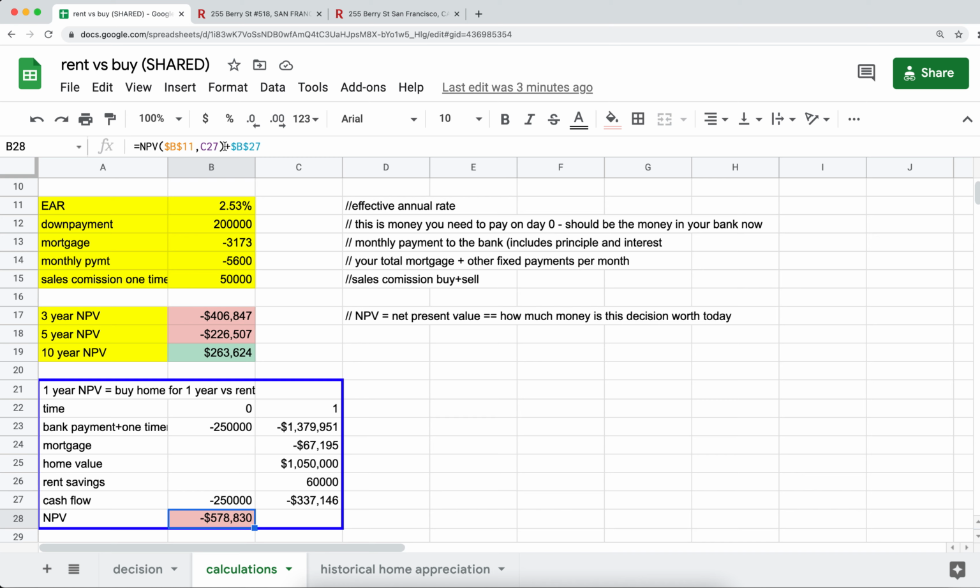The thing to remember in NPV is that it shouldn't include the first period, which is this one. There's a formula which automatically calculates this in Excel and Google Sheets. It's called NPV, Net Present Value. Basically, it's telling you, for these two cash flows, what is this worth today? It's saying you're losing money big time. Year 0, you're losing 250,000. Year 1, you're going to lose 337,000. And that 337,000 in today's terms plus 250,000 equals 578,000.